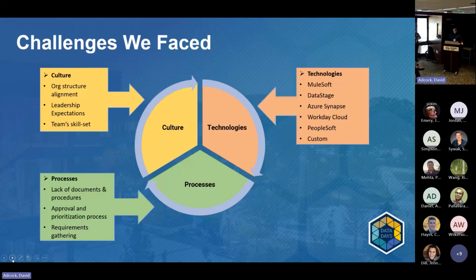As we reflect on our integration projects, we acknowledge that we face challenges with our processes, specifically related to documentation and procedures, project approval and prioritization, and requirements gathering. Without consistent templates, guidelines, and documentation, it was challenging to ensure that all of our projects follow a standardized approach. This led to inconsistencies, confusion, and delays in integration project execution.